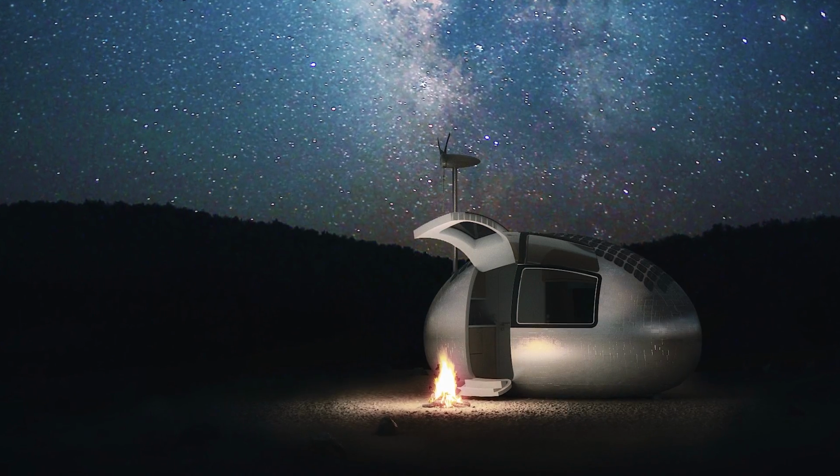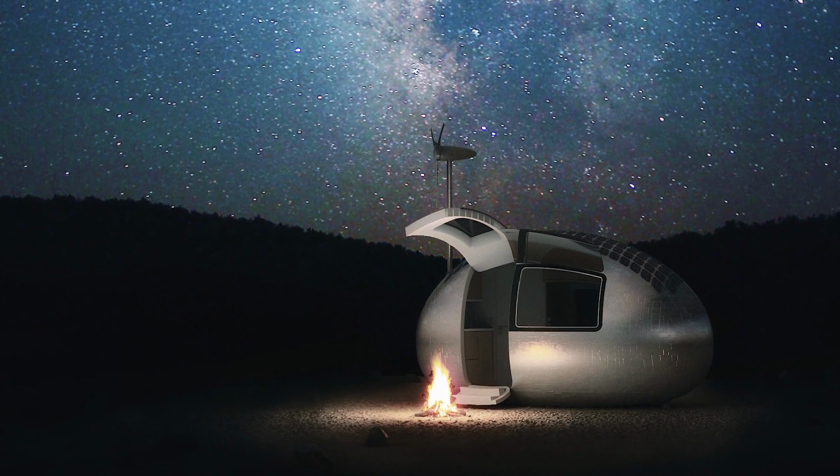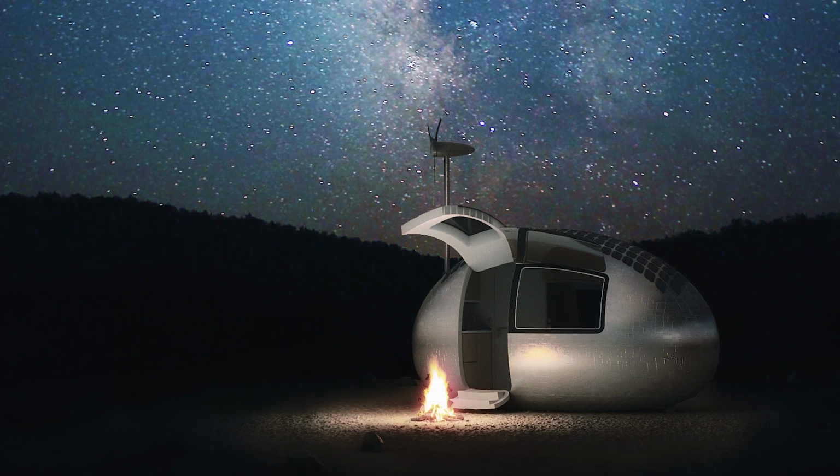So while you might not exactly be throwing parties in this thing, it could honestly make a pretty awesome mobile getaway that you can pretty much put anywhere in the world there are roads.